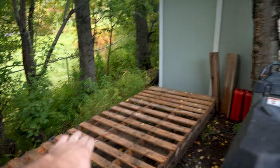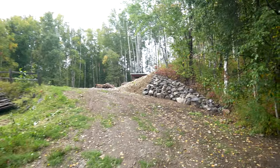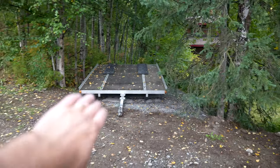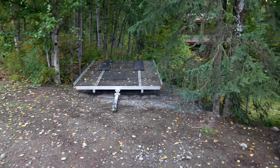So I placed this so that I could move all of that, have a dry place for the winter. I'm gonna cover it. And then this is new. I cut into the hill here, a little place for my trailer. The leaves are changing color, and winter's not far, so winter's coming.